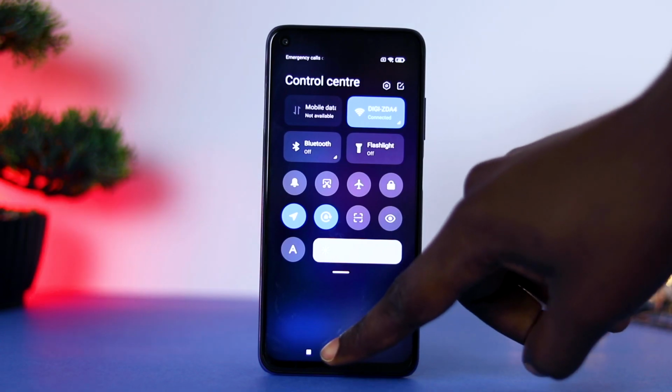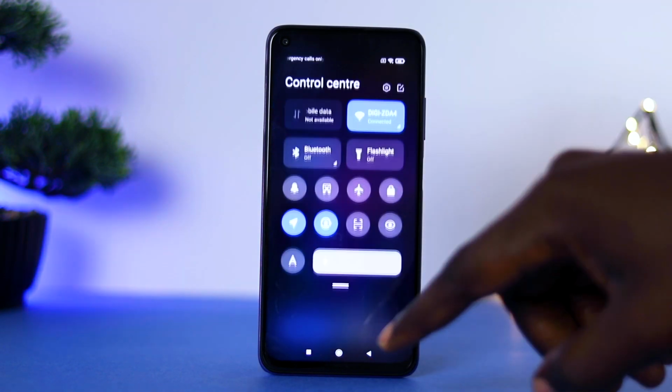The images are sharp. At the top of the screen, where you have the hole punch camera, I'm not seeing any bleeding effects yet, so I'll give you my feedback. I'm going to use this for a while, probably 3 weeks, and I'll come back to give you my full review and tell you if you should get this. Now coming to the software, we have Android 10 right out of the box and MIUI 12.